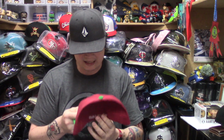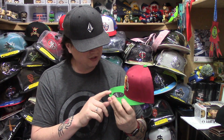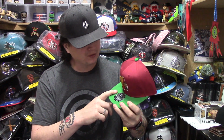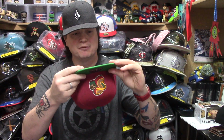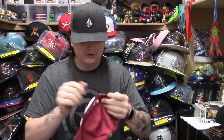Next one, you guys, we got another Seattle Supersonics 7 1/4. Difference on this one, it is a Mitchell & Ness faded. Of course, as you guys saw, got that nice Christmas colors. So you got a green front brim, you got a green button on the side. Nothing on the side, check that out. Nothing going around, nice Mitchell & Ness. Pop it over, you got a nice green UV, 7 1/4, and you have your nice traditional hardwood classic Mitchell & Ness logo. So there you go, 7 1/4 right there.